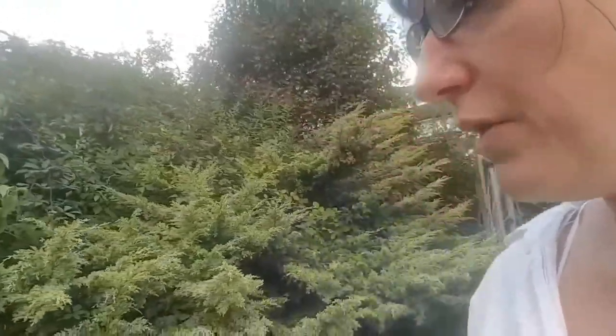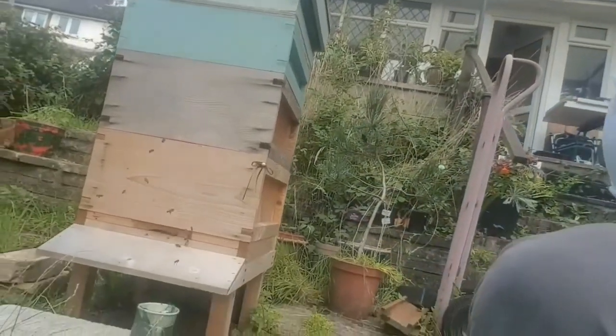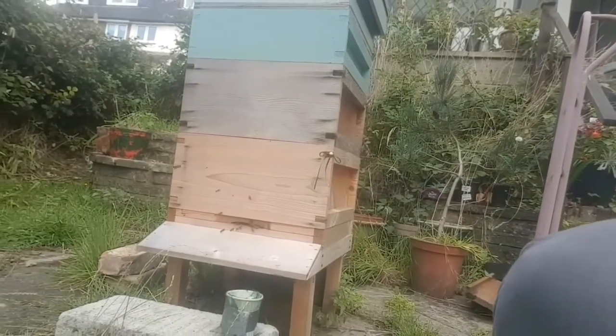Hi, I'm at Dad's. Just want to have a look at the state of play around the entrances, see what the wasps, if any, are doing. Hive number one, quite a nice bit of activity around the front of the hive. Flying about, they're quite happy. A few wasps I can see floating about here and there, just keeping an eye out for any dead bees that they can pillage.